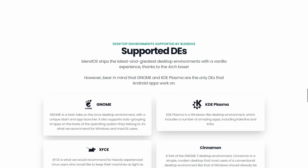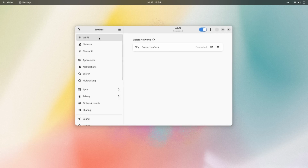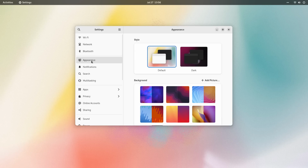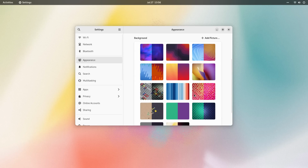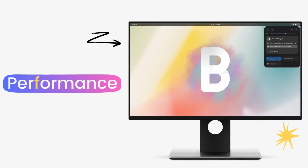If you're impressed by what you saw till now, what BlendOS has to offer, then you can go ahead and play with BlendOS, and you can do it in any flavor you prefer. All the desktops come in fully stock formats, so that's another plus. There are no modifications or additional branding done by the BlendOS team here. Everything is full vanilla. BlendOS really surprised me with its performance.